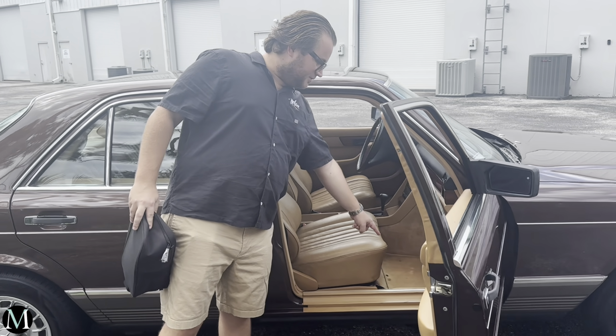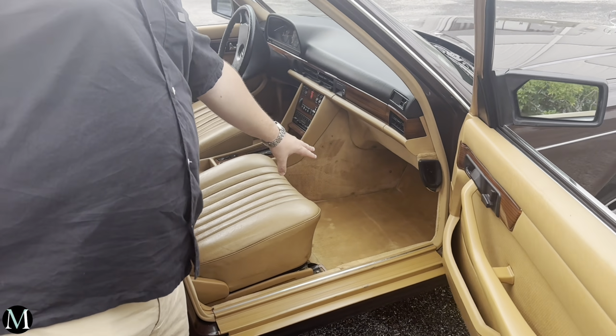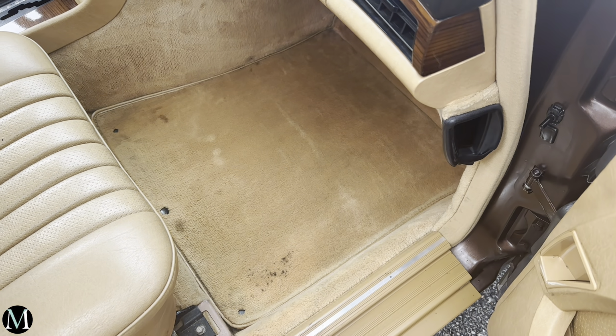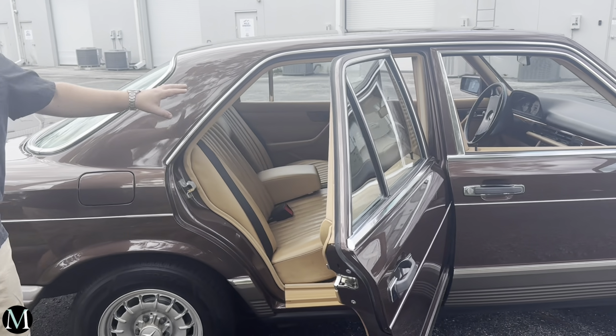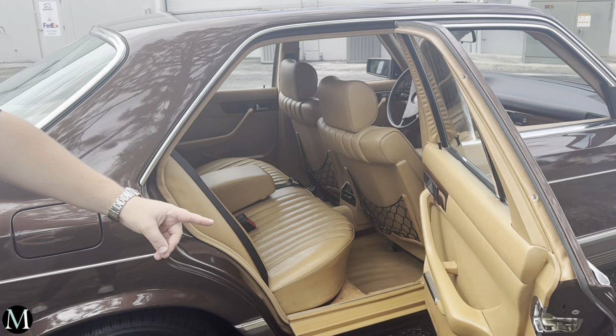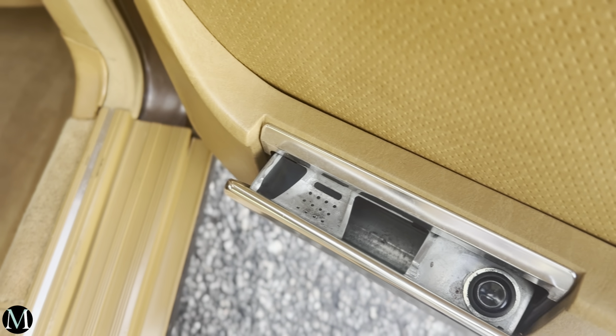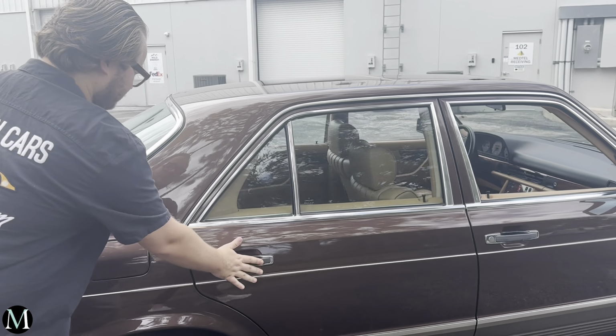You can see this little area right here where there is a stain on the passenger side carpet. So do keep that in mind. We'll show this back area here. Again, wood is clean, door card is very nice. Nobody ever smoked in this car, ever. Radio works.